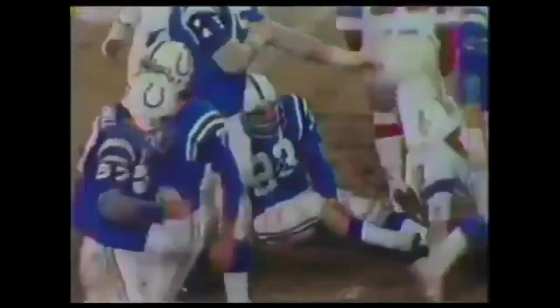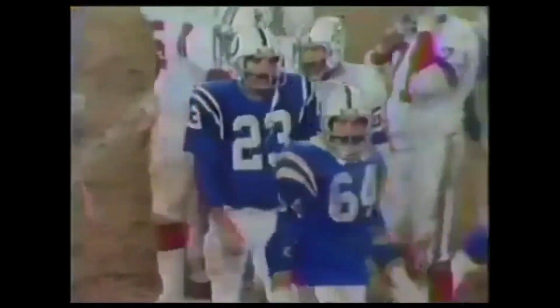That's McCauley, number 23, hit by Hamilton and dragged down by Nelson at the 11-yard line. The clock is running. 4.5 minutes remaining. Baltimore with the ball, but trailing New England 24-23.